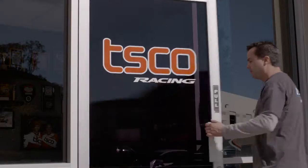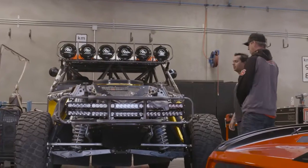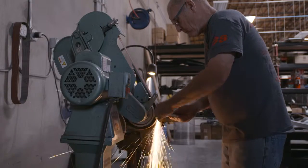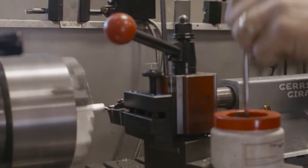So they'll give me a rough idea or outline of what they're looking for, and meeting the deadline for the first race of the year is your number one goal. You have anywhere from 6 to 10 weeks between racing events, and if there are revision changes, you need those done immediately. It could take up to 3 to 4 weeks to fabricate the components themselves.